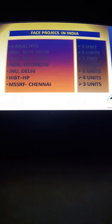This phase project includes ICRISAT Hyderabad, IARI Indian Agricultural Research Institute, NBRI Lucknow, JNU Jawaharlal Nehru University, IHBT, that is MS Swaminathan Research Foundation. Beyond that, we have also done a few projects in India. Those are all functional and operational across India.